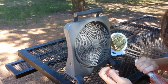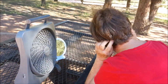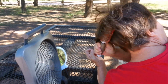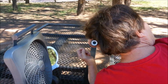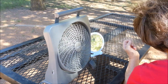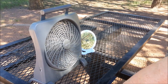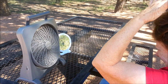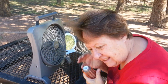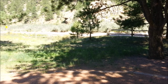The O2 cooler fan serves many purposes, like a hairdryer. How cool is that? Has its own built-in lithium rechargeable battery. Runs off 12 volt or 110. Pretty cool. I charged it up on the USB port the other day. It'll run for 2-3 hours on the battery. Works when you're dry camping.